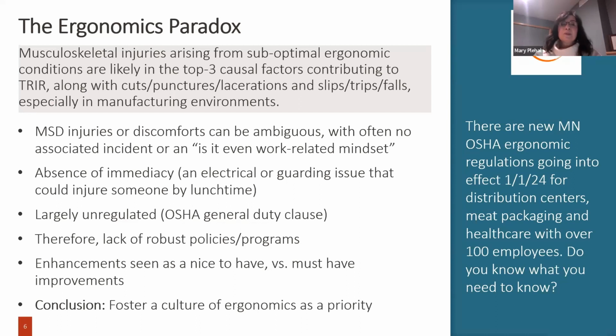So there can sometimes be a lack of robust policies and programs as it relates to ergonomics. And sometimes the ergonomic solutions can be seen as, that's nice to have, that's not a need to have. So they have a hand tool that works, they don't need a power tool. They stand all day, that's okay. They don't need opportunities to sit.